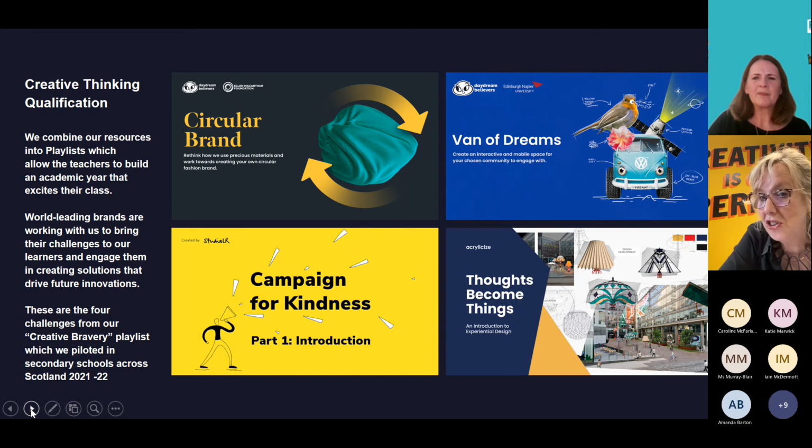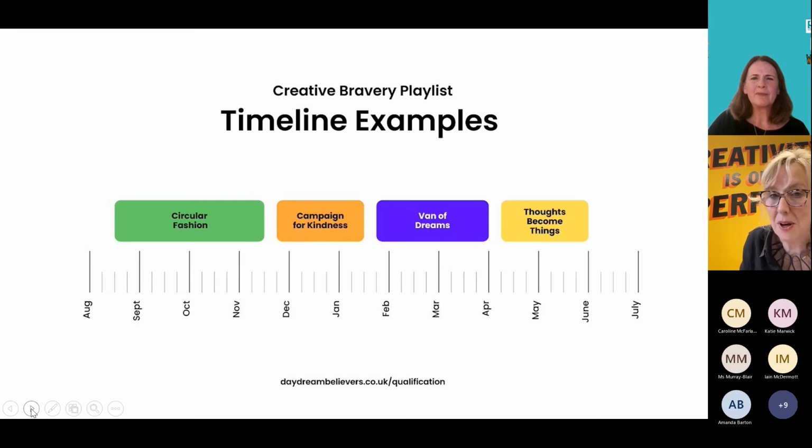And with a nod to the future skills and the care economy, Thoughts Become Things, written by Acrylicize in London, reimagine a hospital waiting room. So just on the next slide, you'll see how that works and plugs and play, very like a playlist. These lessons can be micro-credentialed. Some of them, as you see there, have a heavier weight, but they work right across an academic year. And again, what happens is we talk and support our teachers to scaffold that experience. On the next slide, you'll see our new playlist.